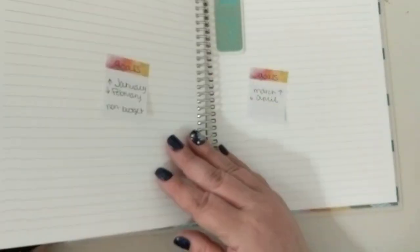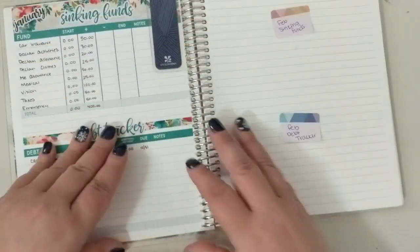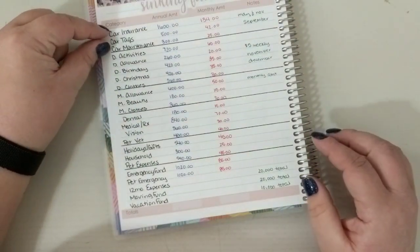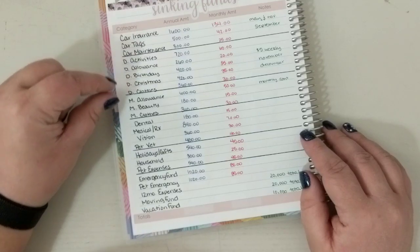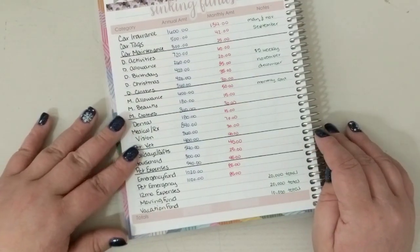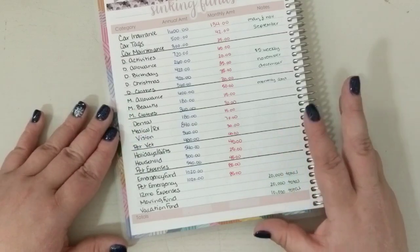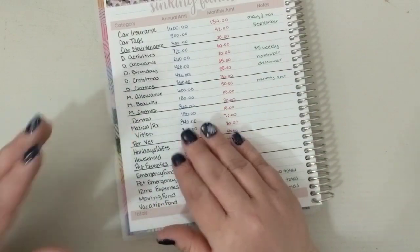I do know that I'm going to need a page for my bank accounts, because all of these sinking funds, let me go back. These are broken up into sections. So these 3 are going to be in one savings account, and these are going to be in a separate one, and these are separate. Each section is separate, so that I can keep track of all of it, because I tried to put them all into one account and that didn't work out for me.